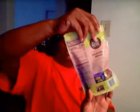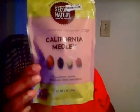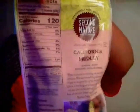Those were good. Oh, now this is good. It's California Medley. This is $2.50. This is at Big Lots. Oh, I had a coupon. I think I used it twice, $50, get $10 off. I went the second time because I forgot some things. So that was fun the other weekend. Yeah, I like mostly shopping there when I have my coupon.